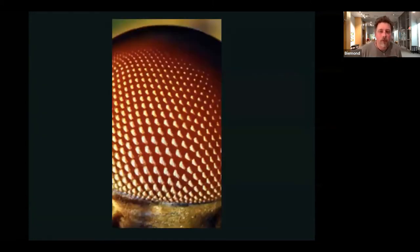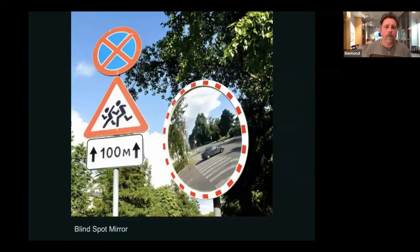Yeah, so that's a close-up. I also love this idea of the Fibonacci code of how it grows. These eyes, the pattern of it, like the bottom of a pineapple or a pine cone, the golden mean, if you know. Next slide. And these mirrors, I've always been fascinated by these mirrors.